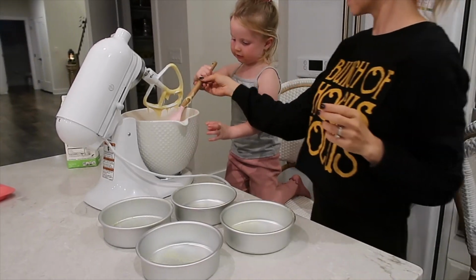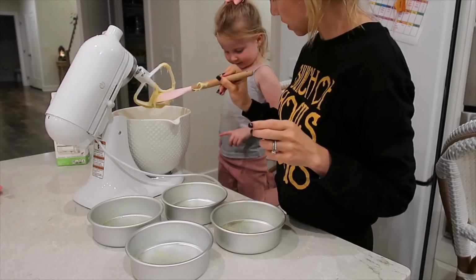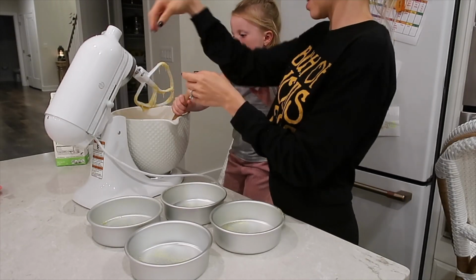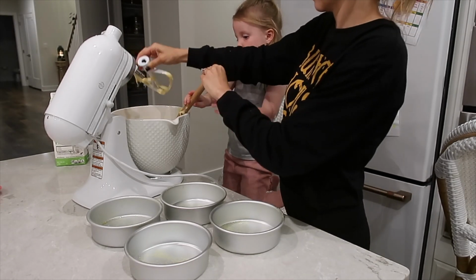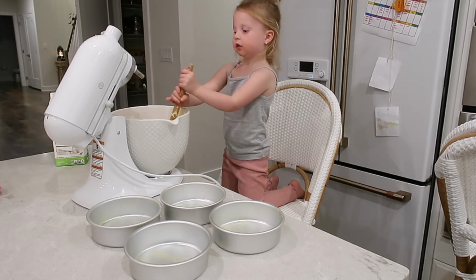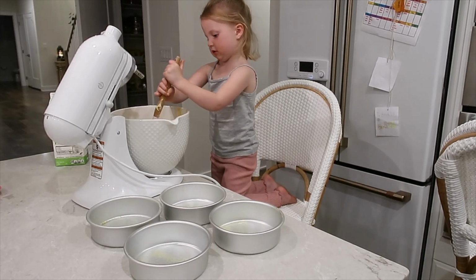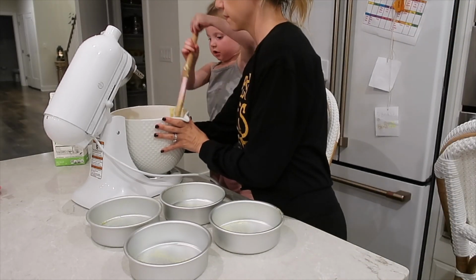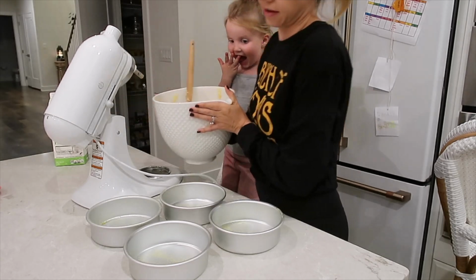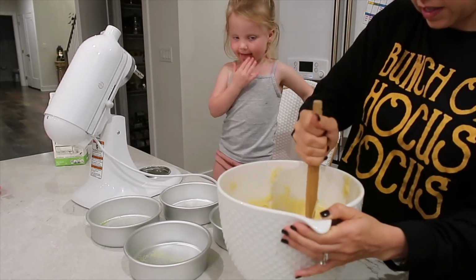So we are just finishing up mixing our cake mix. We just used the store-bought Nature's Promise gluten-free vanilla cake. Added some butter and some eggs. And what else did I add? Oh, some milk. So Ella's giving that an extra stir for me. She loves to cook and bake with me, and I love teaching her. The boys love it too, but just for smaller increments of time. So I try to teach them things while we're doing it, like why I do things.